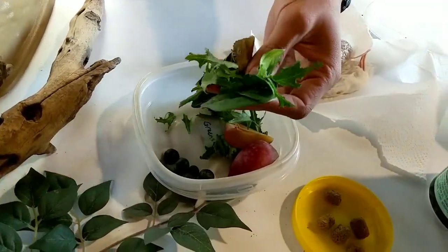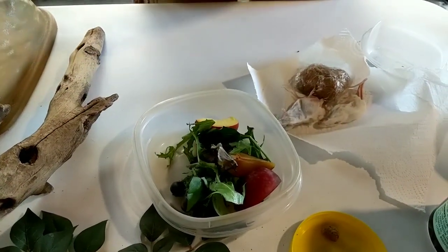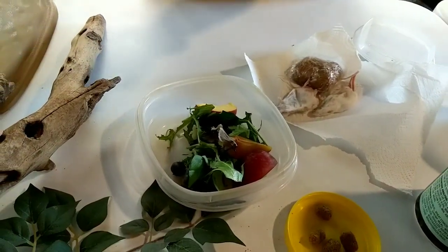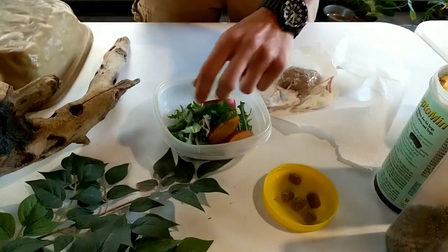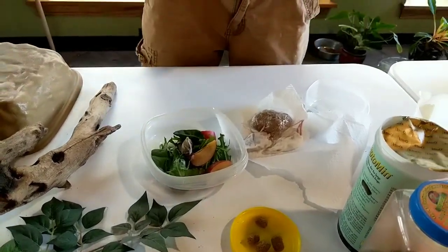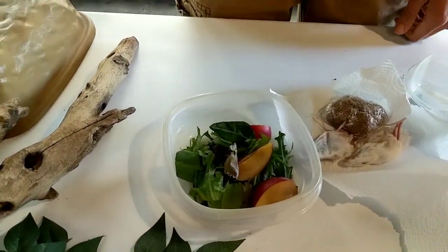Any sort of darker green, so spring mixes and up. We like to try to stay away from lettuces. They just have a lot of water in them and not a lot of other nutrients. But we like to give collard greens, mustard greens, kale, things like that, as well as different varieties of fruits: plums, nectarines, blueberries, any sort of fruit or veggie. So you want to do your research. Where does your animal come from? Is it an herbivore? And what would it eat in the wild?